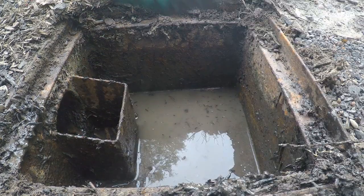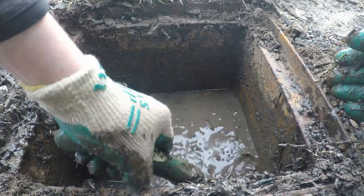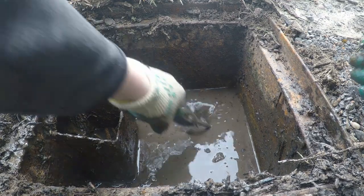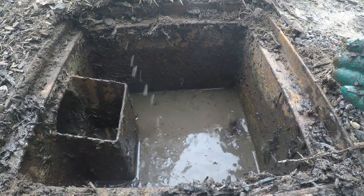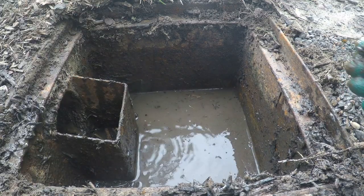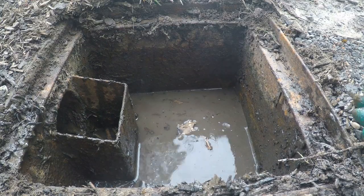This is what was in the pipe. That's not even the worst. I bet they're going to be like, how did this happen? Like, did it magically unclog itself? No. A person did.